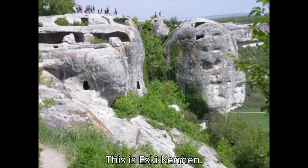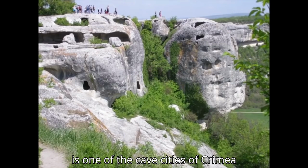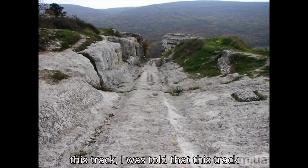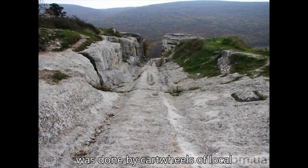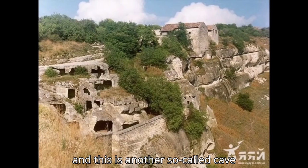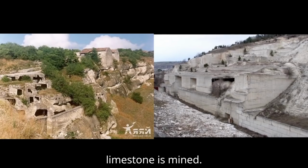This is Eski Kermen. Illiterate guides will tell you that this is one of the cave cities of Crimea, where people lived. And when I asked about this track, I was told that this track was made by the cartwheels of local nobility. And this is another so-called cave city of Crimea. And this is a modern quarry where limestone is mined.